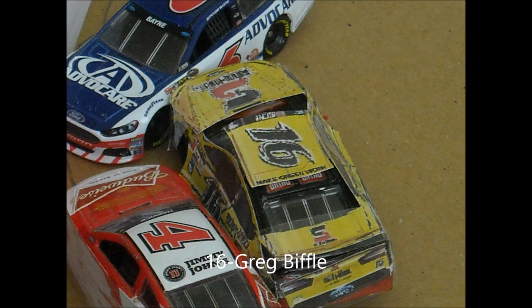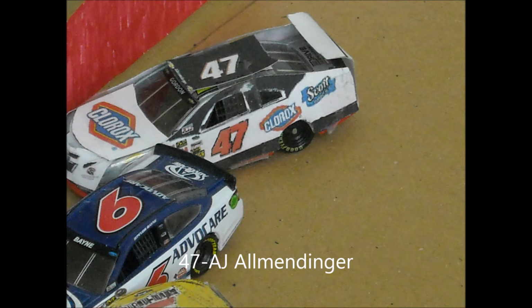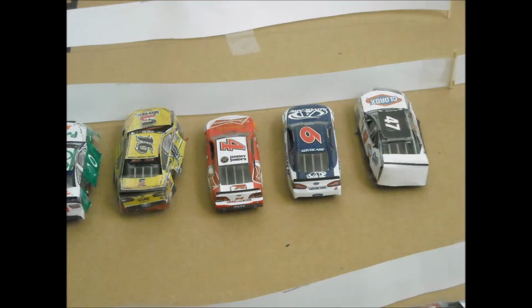That's not something he needed. He wanted this Chase run. Trevor Bayne started from the pole. That's not good for him. AJ Allmendinger needed a good run today, but he's not going to get it. And those 4 cars will all be behind the wall as their days are over.